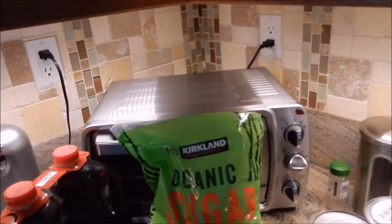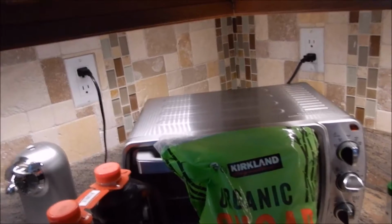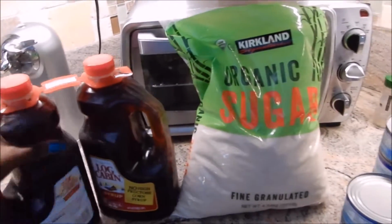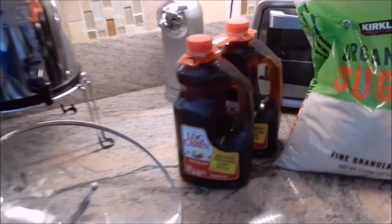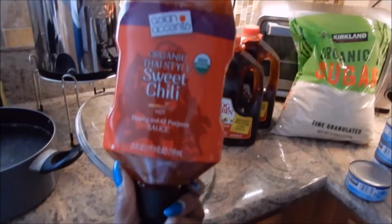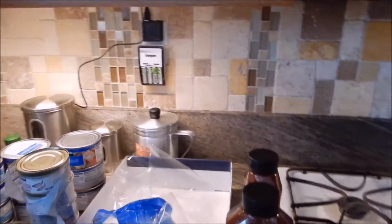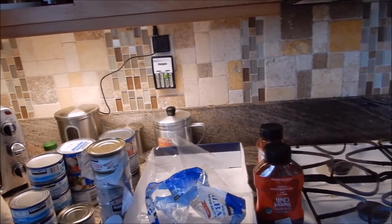This is organic sugar from Kirkland. We use that for coffee, things like that. I use the other for baking, but I think eventually I'm going to just stock up on the organic brand. And then syrup. Want to make some pancakes or something, you got your syrup here. And it's no high fructose corn syrup. That's important to me. I don't like the stuff. And condiments, I like to have like the sweet chili as a condiment. So you get big ones from Costco and you can stock up, and we can stay put for the long haul.